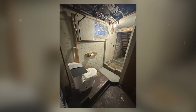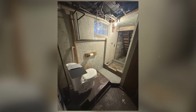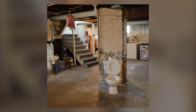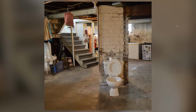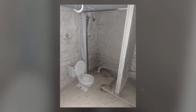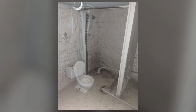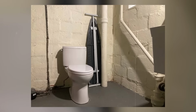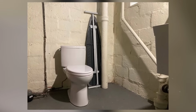The reason for these unusual basement toilets dates back to the days of steelworkers, miners, and other laborers who came home covered in dirt, soot, and grime after a long shift. Instead of tracking that mess into the main living space, they would enter through the basement and use the toilet and, if available, a utility sink or even a makeshift shower to clean up before heading upstairs. This practical design helped keep the home's main bathrooms and living areas cleaner.